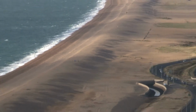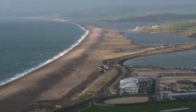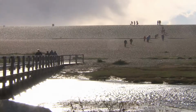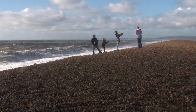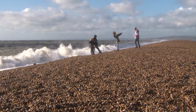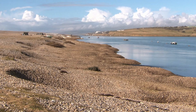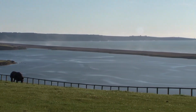It was created at the end of the last ice age when sand, gravel and mud were driven inland to form the first Chesil Beach. Later, thousands of tons of rocks were washed eastwards and reduced to pebbles by the relentless power of the sea. Trapped behind Chesil Beach is the Fleet Lagoon, one of the largest and most wildlife-rich in the country.